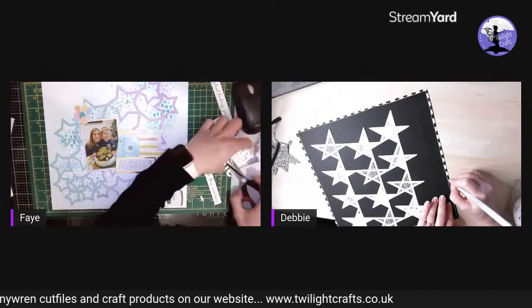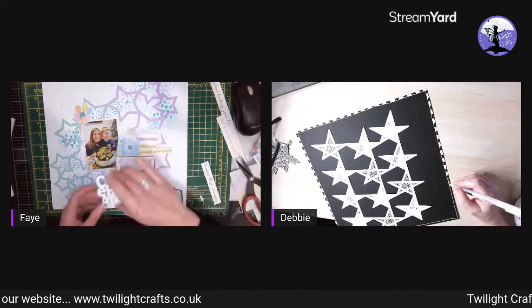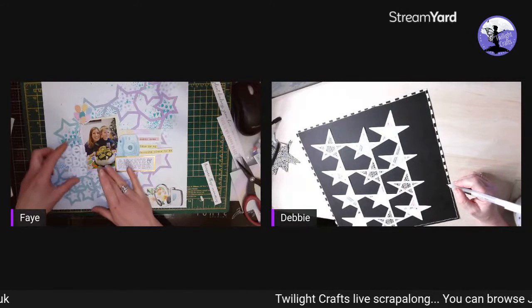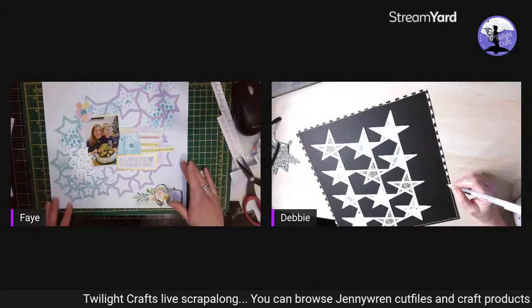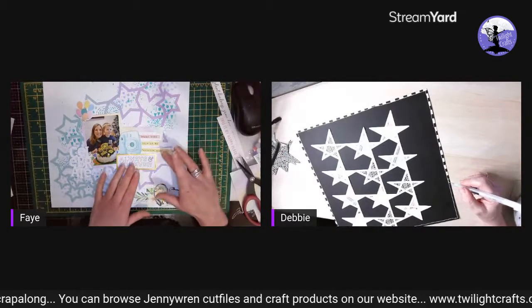I'm not entirely convinced. I keep faffing around with this. What are you not convinced about? Well, there's bits that I want to use, and then it's not quite... Because it's not quite like colour? No, I like the pastels, but I've got all these little elements and I'm faffing, that's all it is.